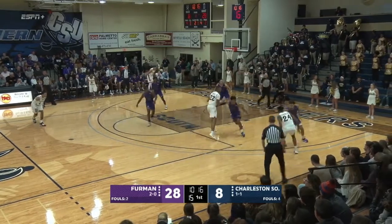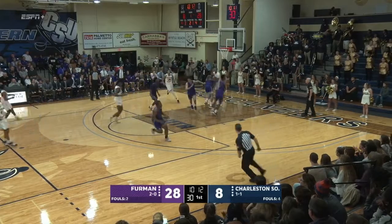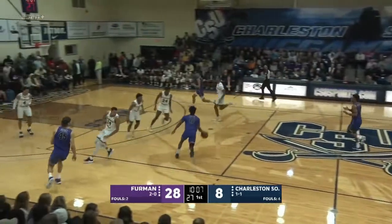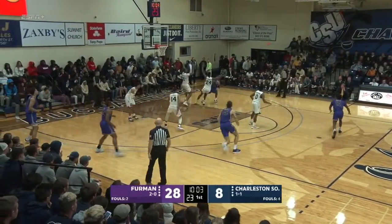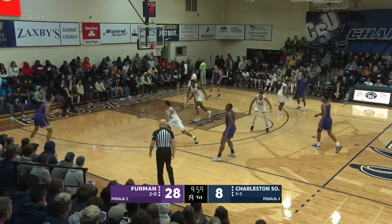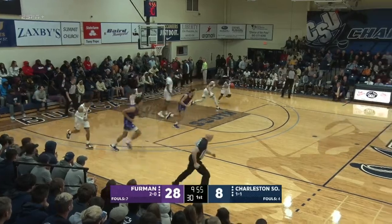Fleming holding it, gets a screen from Bowser. Trying to get a switch, he goes up. Back iron, no good. Rebound brought in by Bothwell. We get it back to him. He's going to look to drive on Fleming. Dish off to Mounts. He couldn't find the handle on it. Dished around another three. This one finally no good.